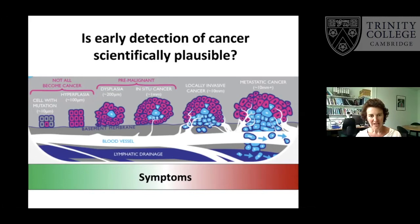And then gradually that dysplasia may become an in situ cancer and then locally invasive. And it's that locally invasive stage that we really clinically term a cancer. And that's often the point at which a patient will become aware it's there. It may cause a lump, or it may still be internal, but they start to develop some symptoms which would at that point cause them to go to the GP.